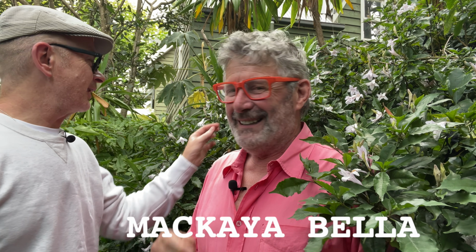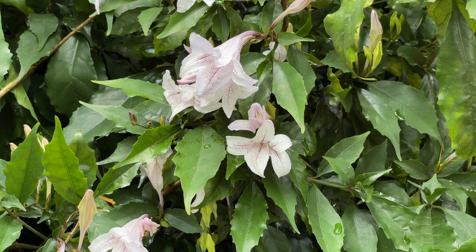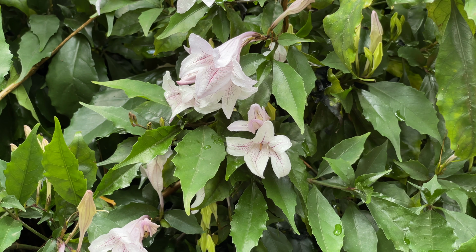Is this not then the first cab off our rank, Mr. Ryan? It certainly is. This is a fabulous plant from South Africa called Mackaya bella. The flowers are stunning. And your Latin is improving. So yes, bella does stand for that.